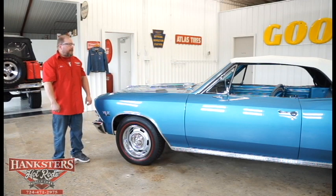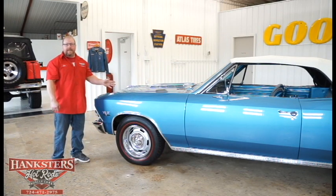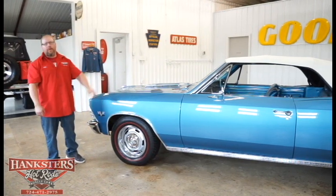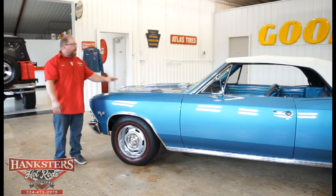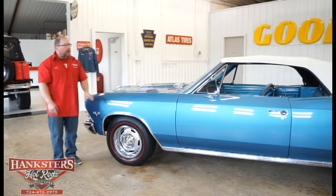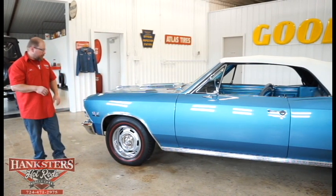And today we've got another new addition to our inventory, this being a 1966 Chevrolet Chevelle SS Convertible. Now this is a real SS, a real 138 VIN code car, and this does contain the original numbers match 396 cubic inch big block Chevy engine in it. So again, an all-around great car to have in your collection.